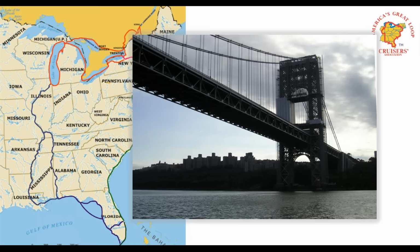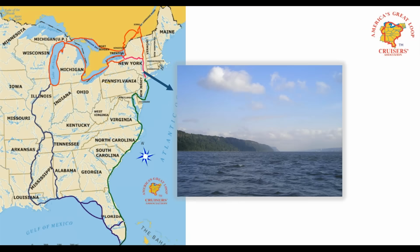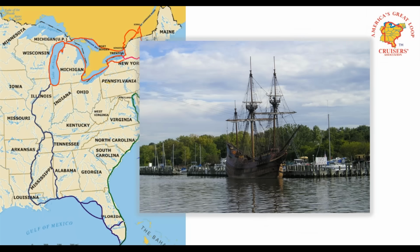As you wrap up your time there and you are leaving the city itself, you're going to be on the Hudson River. That's the George Washington Bridge you would head under. And as you go up the Hudson River, there's a pretty stunning scenery change from what you were seeing in the canyons of Wall Street a few days earlier. That is a full-scale replica of the ship that Henry Hudson used to explore the Hudson River.